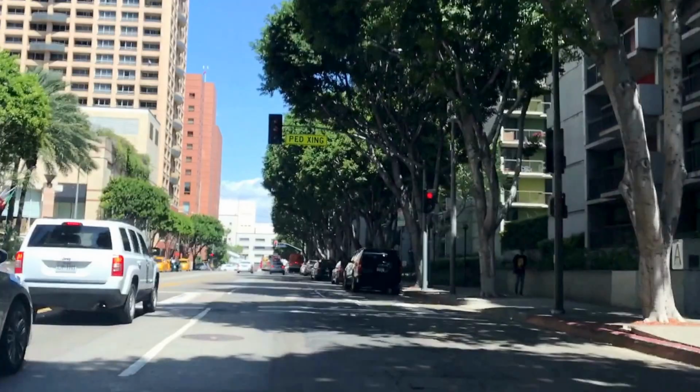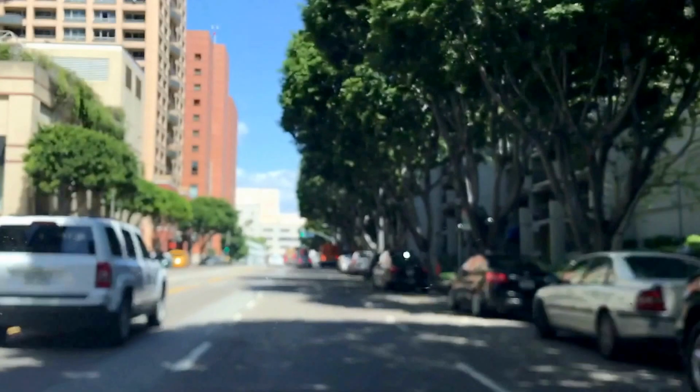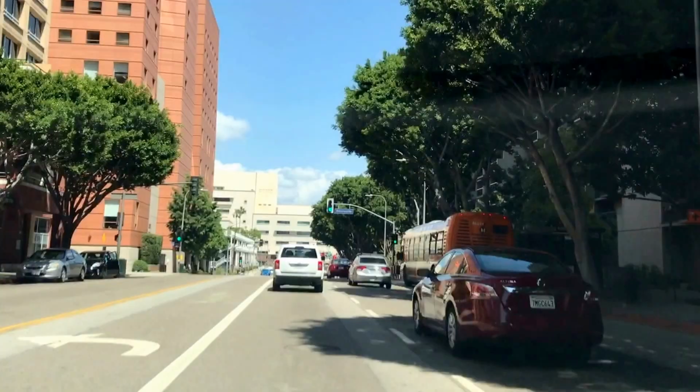There's a lot of different parking around the courthouse. It's probably going to end up costing you at least $15 to park here. If you park on the street, you can do the meters, but it's already pretty expensive. I think it's like $4 per hour. And then on top of it, the meter can expire.